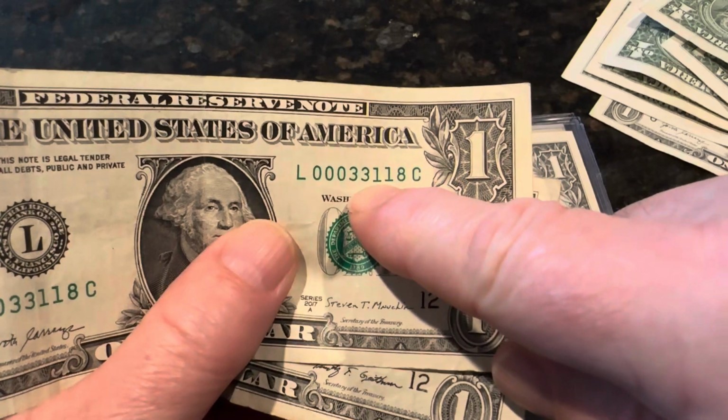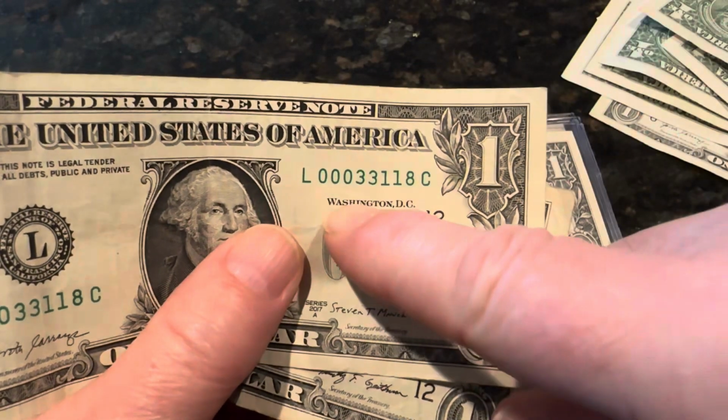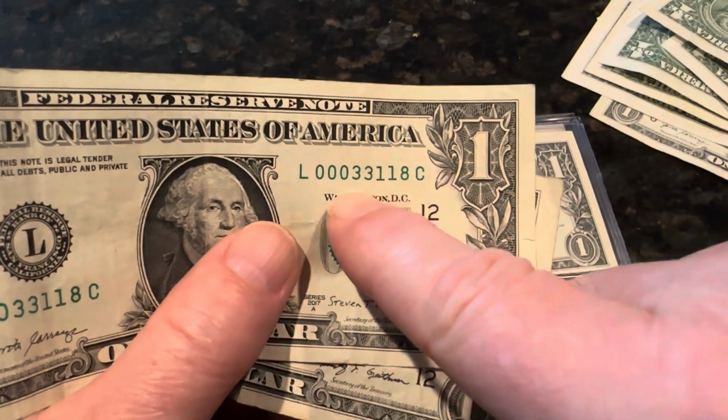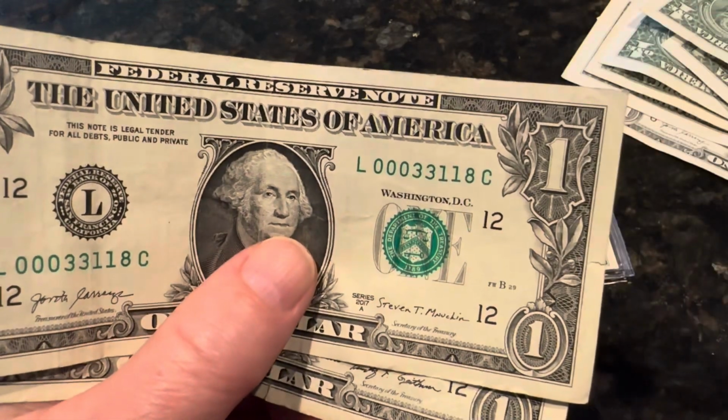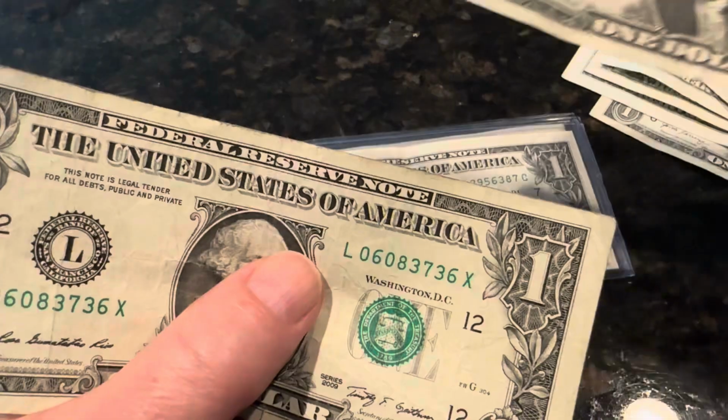3 zeros, 2 threes, 2 aces, and an 8. So it's four digits, but leading 3 zeros. It's always, so this becomes 33. The number is 33,118. Not very low, but a significantly low number. 3 leading zeros makes it nice.